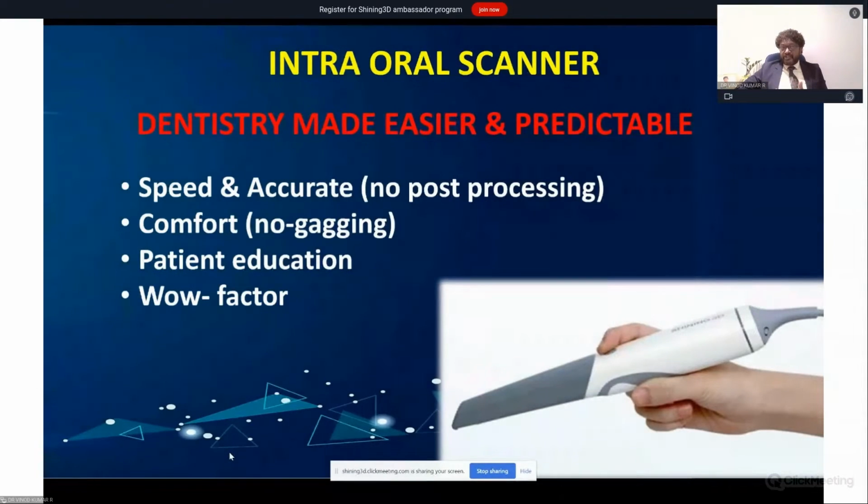Unlike conventional impressions, your whole work is dependent on your assistant who does the initial pouring of the cast or handles your rubber based impressions, and then transfers to the lab, the time it takes for the lab to receive it, and then there is a lot of turnaround time. The other thing which is very important, where the patients have started appreciating, is that the thing is just over. They just ask, where is the impression? I said, this is the impression.